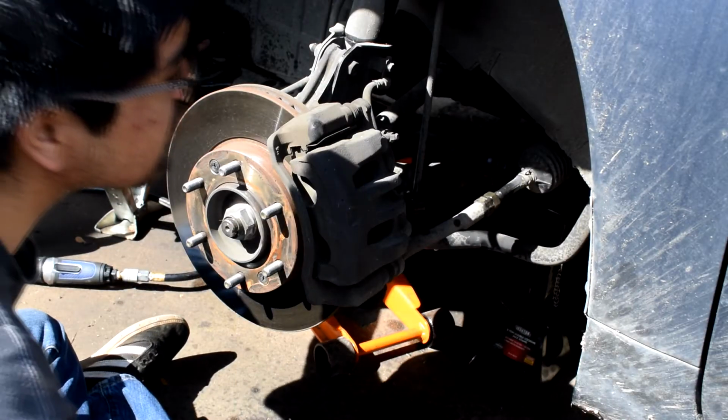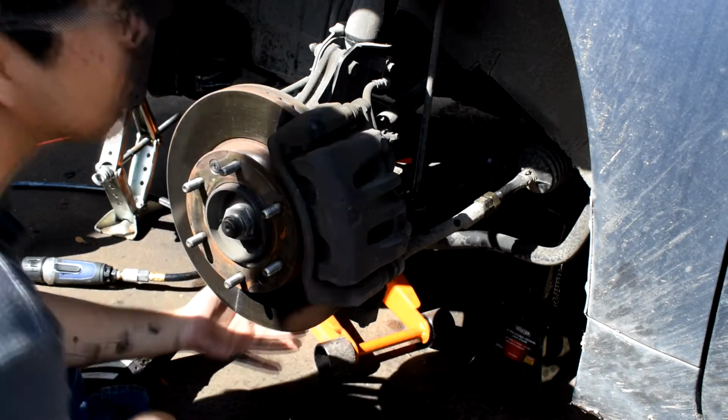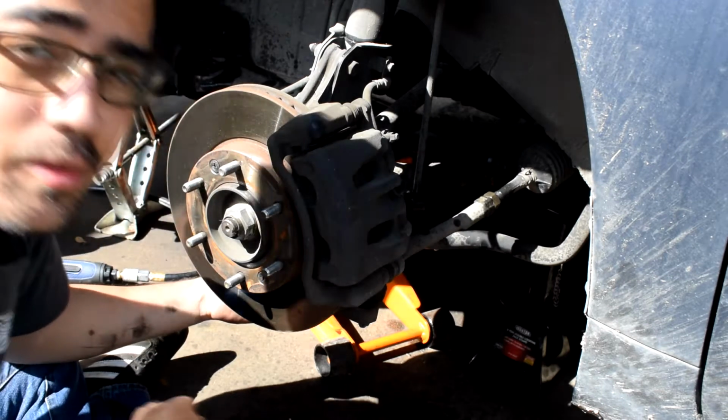I'm gonna take out these bolts, that bolt right there. I'll put the bolt under here. And that should take out the lower control arm. So without further ado, let's get to it.